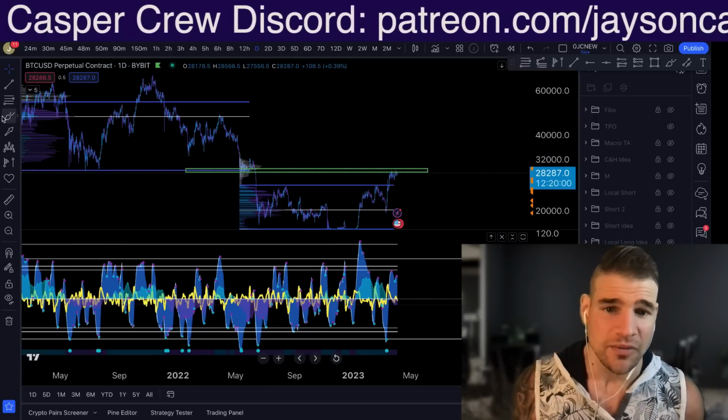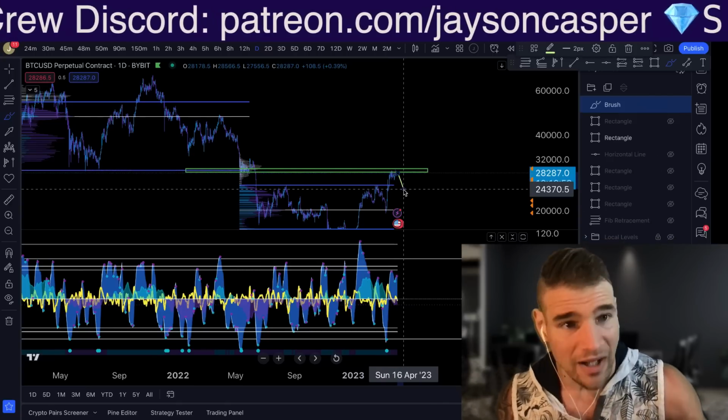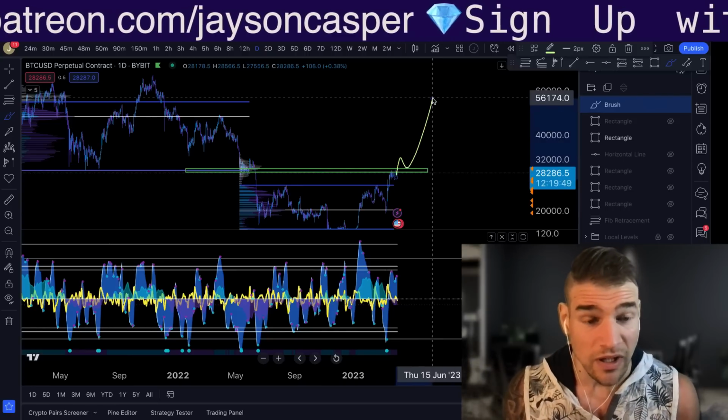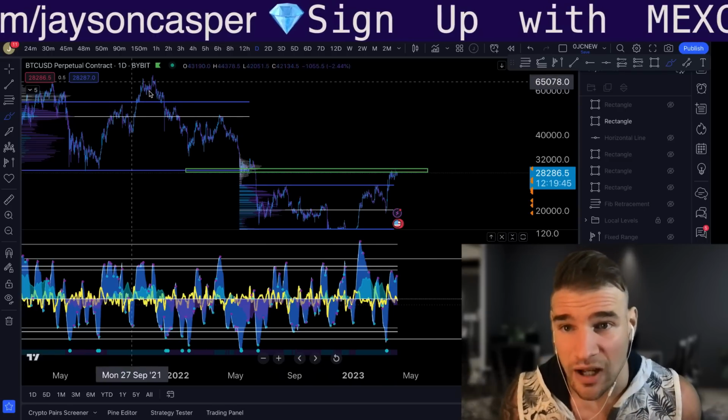Now, there's two major things we need to understand about this level. Number one, we very well may get a pullback from here, but number two, if we break above this level and hold it as support, there's a very high probability that we see Bitcoin come much higher than $32,000, potentially to the $40,000 to $50,000 level.